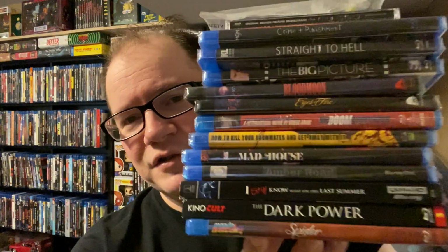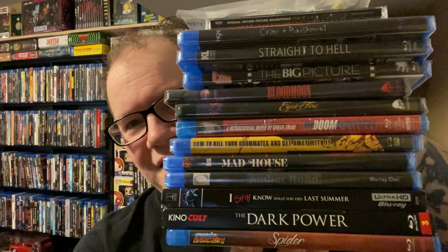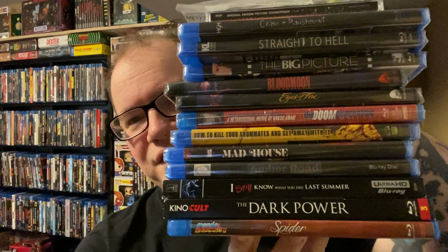And here is my little stack. I should get the CD and put it on top, and then my little figure bag. So not a lot to show off today, but pretty nice, decent titles here. So let me know if you've seen any of these and what you thought of them.